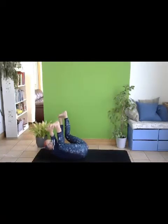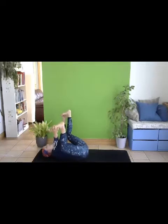So holding the outside of your feet. That's it. And now try to get more of your lower back onto the floor. Breathing deep. And so that real sense of the pose and the breath working together.